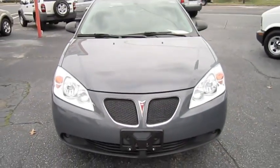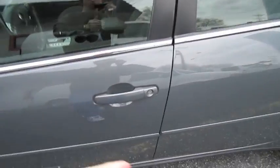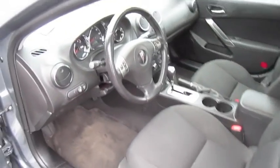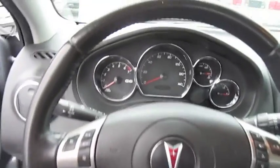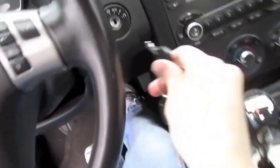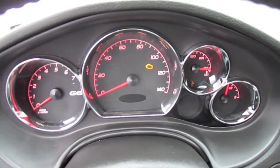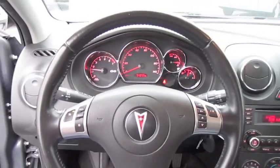So without further ado, let's go ahead and start it up and let it run. It's got a black cloth interior. 54,000 miles. Fires right up.